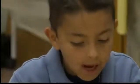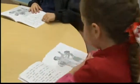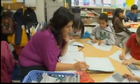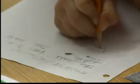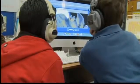To help deal with the different reading levels and teach kids to read, Mrs. Mesta has the kids go through reading rotations. So go ahead and start. Remember that you need your name on your paper first. Here, they break up into groups based on how well they can already read. So just about every day, the kids get some one-on-one time with their teacher. So sound it out. Eat, eat. Plus, they get to read on their own, work on mastering new words, and listen to stories on the computer.